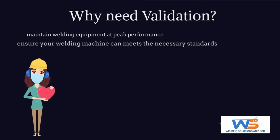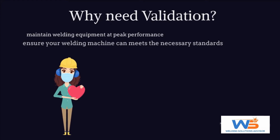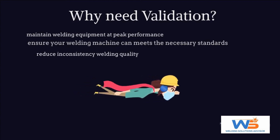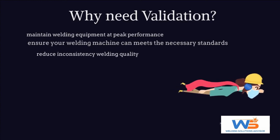To ensure your welding machine can meet the necessary standards for accuracy of settings stated in the WPS or the quality process control set by the machine's manufacturer. To reduce inconsistent welding quality caused by uncounted variable machine conditions giving different output setting results.